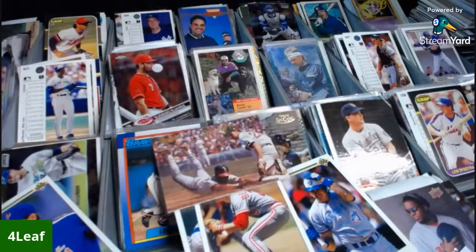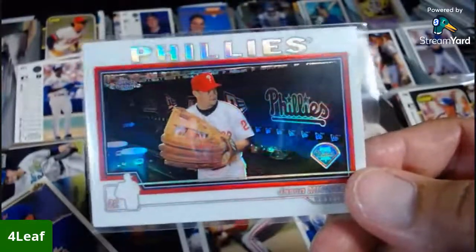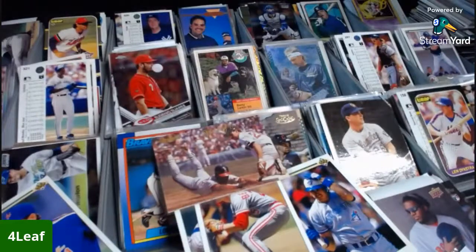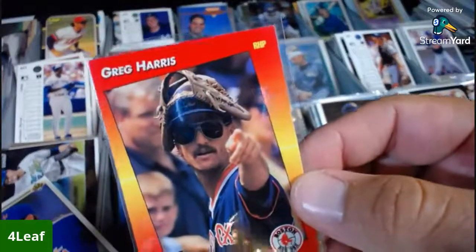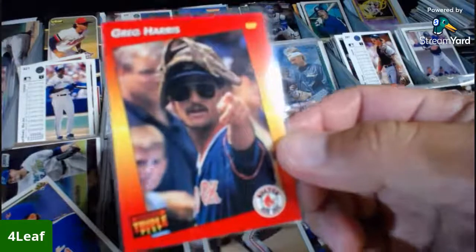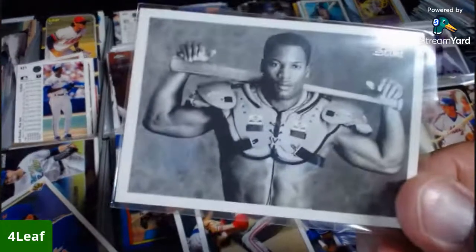How about these are all hats? How about this Michael Tucker? You got it, cowboy. Here's looking at you, kid. Avoid the Lloyd. Jason Michaels with the big glove. That's a refractor right there. Ooh, it's shiny. I think I have that in a couple different colors. There's a Greg Harris with the glove hat. I think this one was kind of hard to find too. Not hard to find, but I think I ended up paying more money. I didn't know this was in here. Boy, that's a nice find.